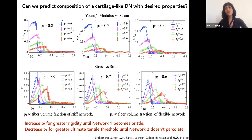So the next question is, okay, so if we want to make a double network with a stiff network and a flexible network, what kind of composition do we want? What kind of fiber densities or connectivities do we want for these two networks to have, so that we get a material which is both strong, so which has a large Young's modulus, and at the same time is tough, which means that it's crack resistant and doesn't really fall apart very easily, right? And to do that, we looked at the Young's modulus as a function of applied strain, and we also looked at the stress as a function of strain, right?